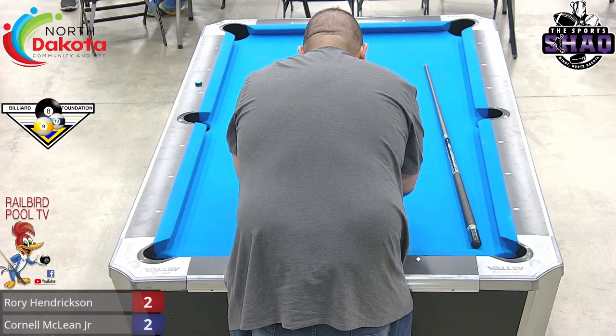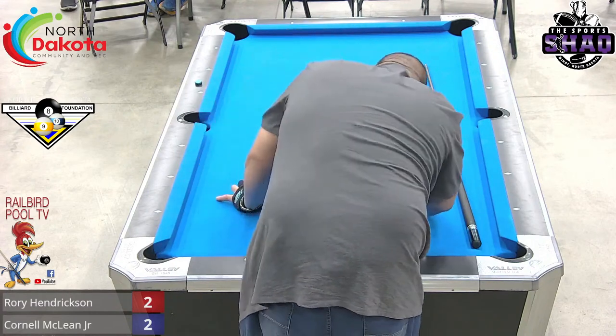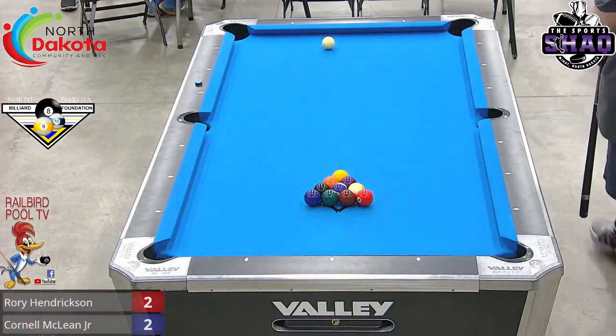Cornell takes a 3-2 lead. We are playing a race to 7 alternating breaks. So we're starting to get into the midpoint of this match.